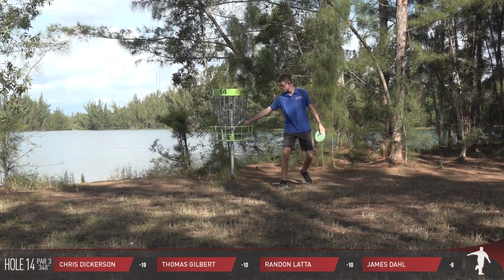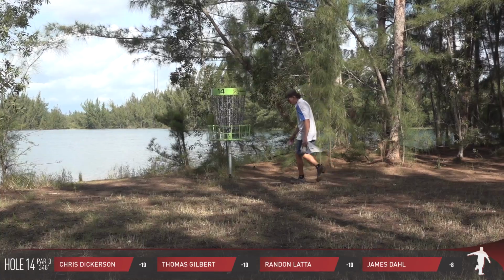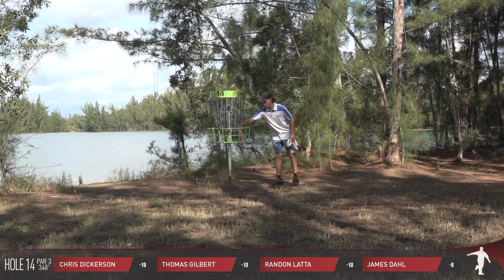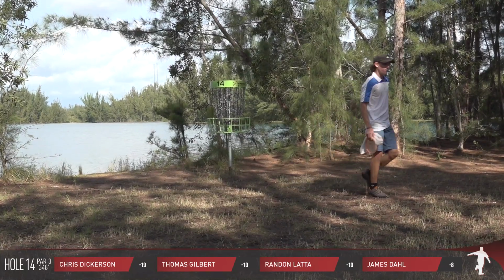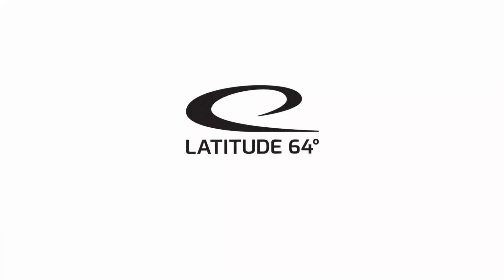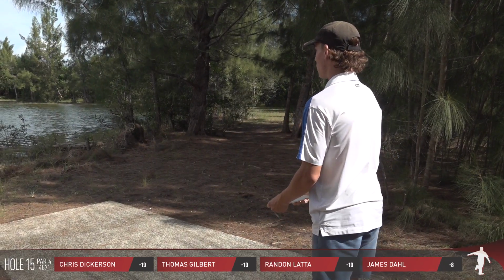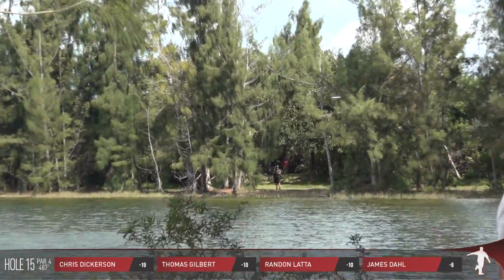And so no real excitement here on 14. I guess I'll ask the question of you as well. Almost all 350-foot tunnel shots, is that a mid-range? Is that always a rock 3? Is that always a mid-range for you? No, sometimes if it shapes a little bit differently, I might throw a flippy fairway driver, but I tend to throw a mid-range a bit harder. Feel more confident hitting the gaps that way.